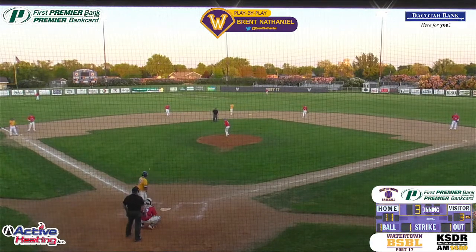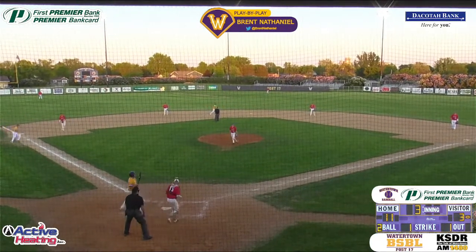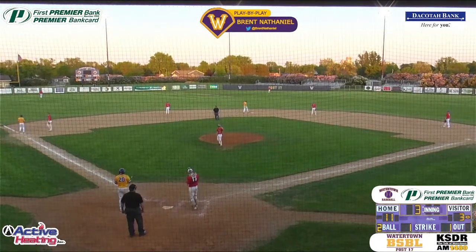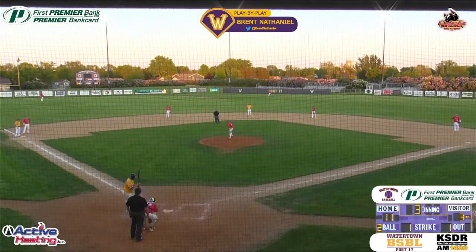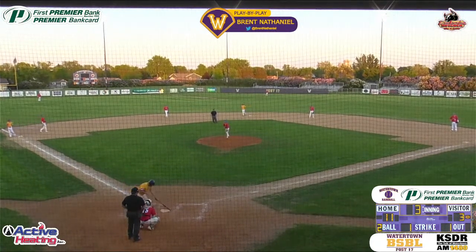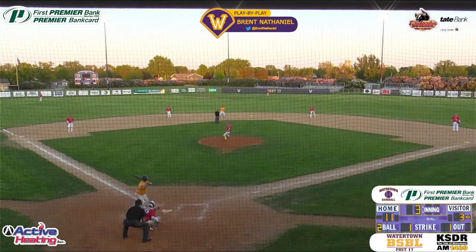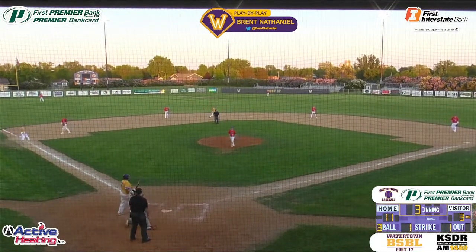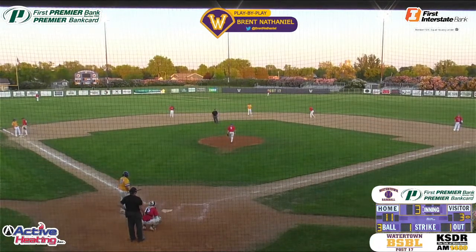There we go. 1-1. Outside. 2-1 here to Locker. 2 on for Watertown, both in scoring position. 2-1. Outside. 3-1. Marcus Rabine due up next.